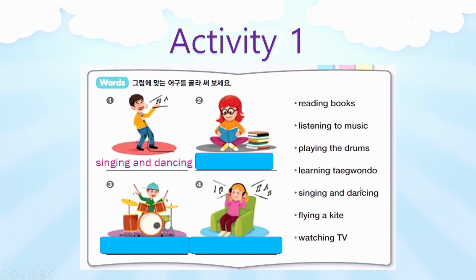Let's start from the bottom. Okay. Is she watching TV? No. Is she flying a kite? No. Is she singing and dancing? No. Is she learning taekwondo? No. Is she playing the drums? No. Is she listening to music? No. Is she reading books? Ding dong dang! Yes, she's reading books. Next.